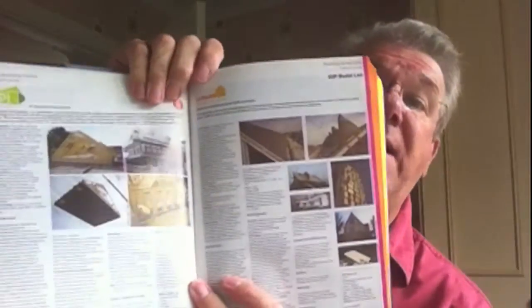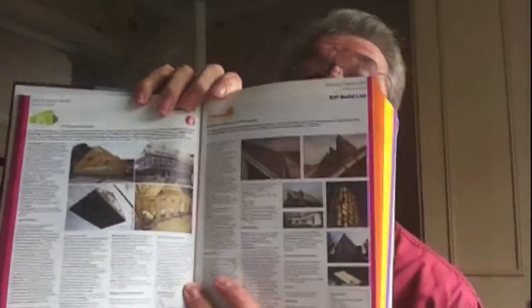RIBA product selector. Now, I'm a big fan of this book. You'll see it if you have a look at the photographs of my office and the shelf I've got. There is my product selector for this year, volumes 1 and 2 together. I think that's a bit big actually, but believe me, this book is a well-practiced book. I use it all the time.